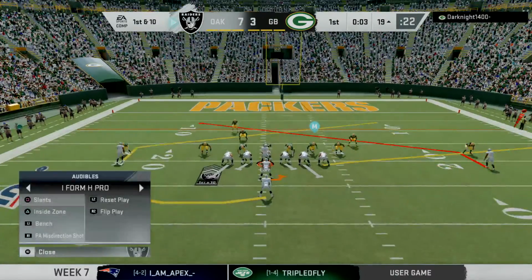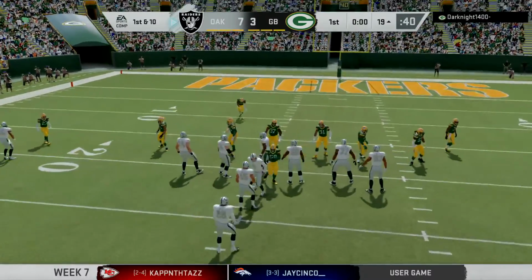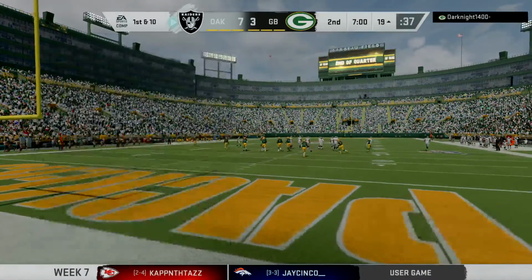Right there. Here we go. Raider 2. 808. After one, 7-3 the score on EA Sports.